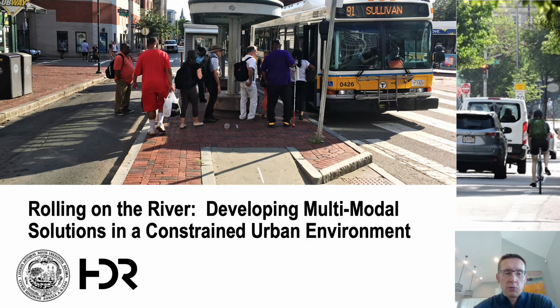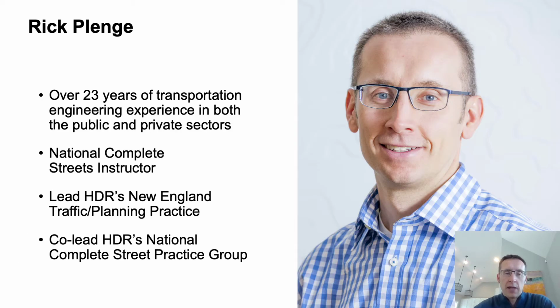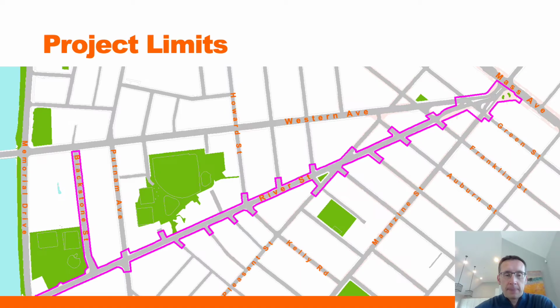Welcome everyone to Rolling on the River, developing multimodal solutions in a constrained urban environment. My name is Rick Plenge with HDR. I have over 23 years of experience in the multimodal and transportation fields. I currently co-lead our National Complete Streets Practice Group and also lead our New England Traffic and Planning Practice.